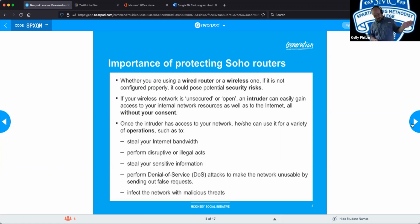I swear I've never done this in my life. And if traced back, they're going to go to the person who owns that network, not necessarily the person next door who's been stealing it. So there's that.